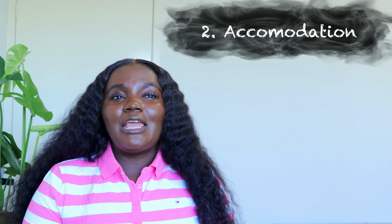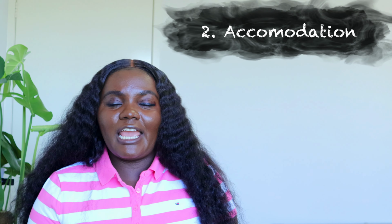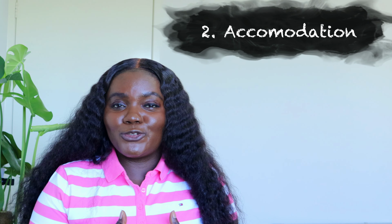The next thing you need to do is to get accommodation. I'm sure before you come in, you must have arranged temporary accommodation, either an Airbnb, a hotel, or something of the sort, that you'll be staying in when you arrive. The next thing for you is to get permanent accommodation that you'll be staying in over time.